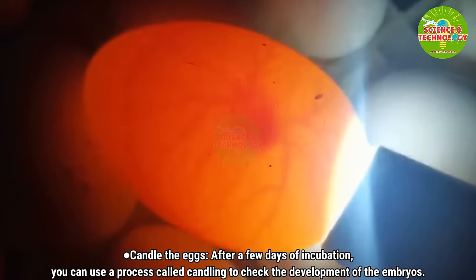Here's what goslings eat and how to raise them. Brooding. After hatching, the goslings are usually kept in a brooder for approximately 4 to 6 weeks. They require a warm and controlled environment, with sufficient access to food and water.